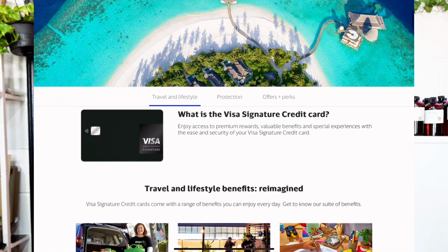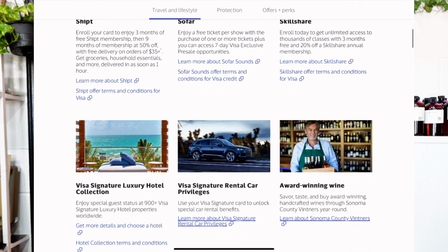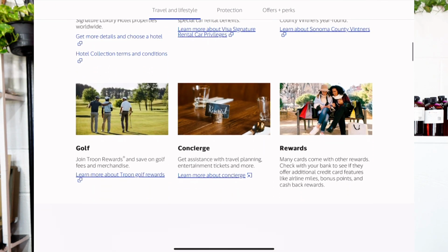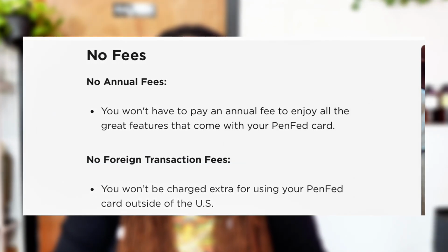We got to look at the PenFed Platinum Visa Signature Rewards card to make sure that we're making an informed decision on which card would be the best fit for everyday spend. So this card that they're offering is a Visa Signature card, just like their Pathfinder card. And Visa Signature cards come with their own set of premium perks just for being on the Visa network. If you go on visa.com/signature, you will be able to see what those benefits are just for carrying this card. And just like the More Rewards card, this card does not have an annual fee. It does not charge you for cash advances, and it does not have any foreign transaction fees.